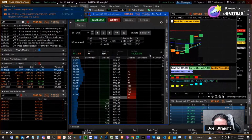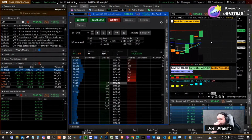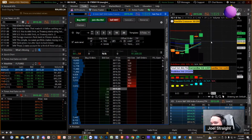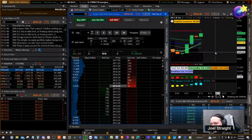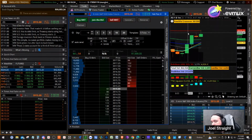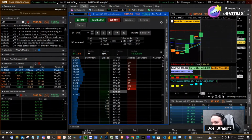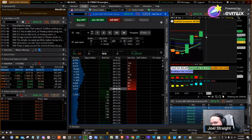There we go. We got it. Now we're up 1,500 in the paper account. Not bad considering our first trade put us down $650. This 200 moving average may act as pretty strong resistance here. So just for my own self, I'll be looking to get out before this 200 moving average up until the point where we begin to break over it.